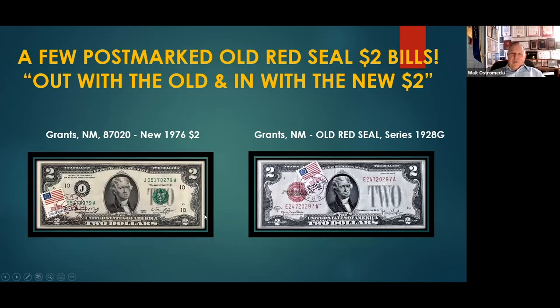How about a few postmarks of the old red seals? Out with the old, in with the new. Well, on the left here, we've got one from Grants, New Mexico. Now, this is the new post office, or new $2 bill. On the left, what do we have here? We've got a 28G series that's postmarked as well. So the collector probably brought the two together.